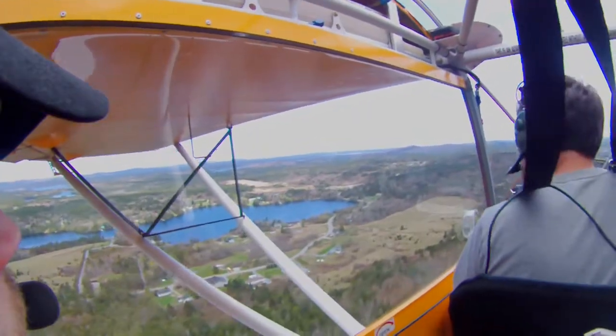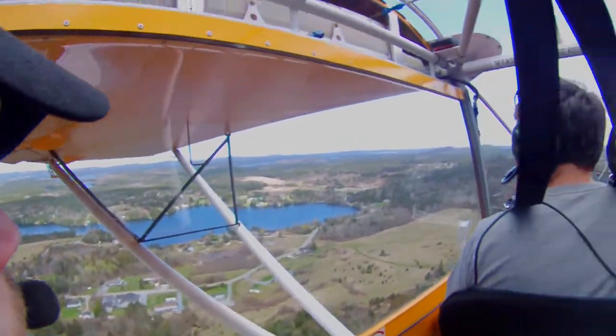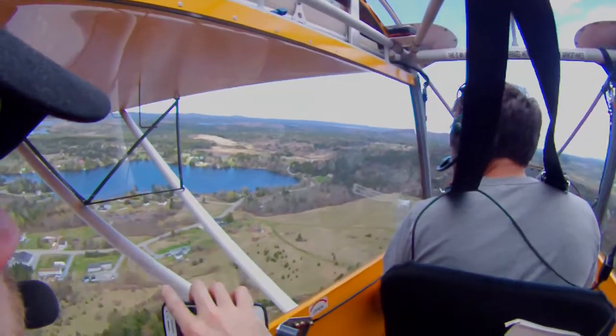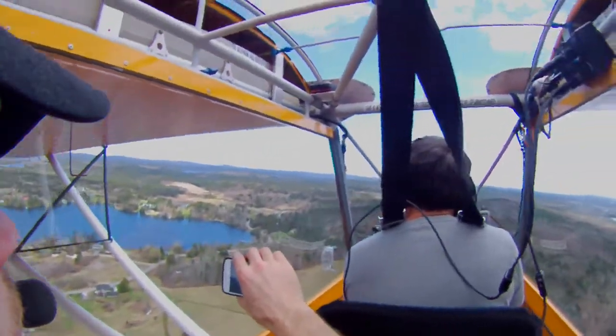St. John Radio, Indy Romeo Delta Delta's getting ready to make our approach here for a full stop Hunter Lake. Romeo Delta Delta, roger, airport wind 140 at 8, gusting 15. Indy Romeo Delta Delta checks, thank you.